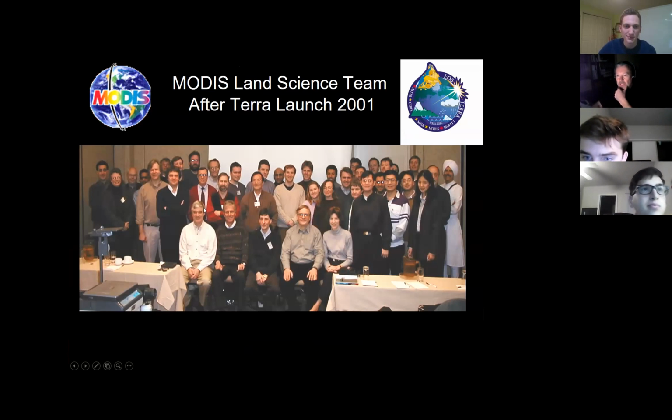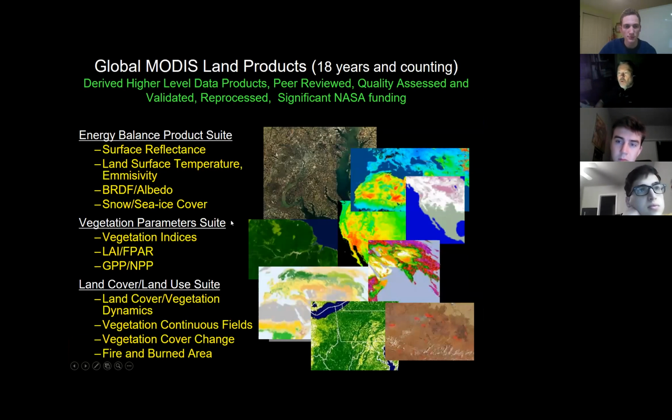And some of these guys are very famous. This is Steve Running from University of Montana, very famous biochemical modeler. John Townshend, University of Maryland, etc. So what the science team does, this shouldn't say 18 years, it should say 20 years. What they did was they were mainly university groups.